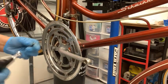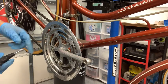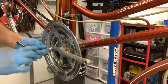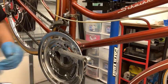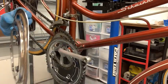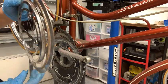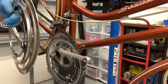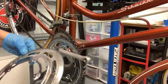Like I said, I loosened these up earlier and put the WD-40 right on both ends. So you can just hang on to them like there. See how bad that thing is? Usually this happens when you take the front wheel off and then you set the bike down and it bends like that. Should be able to straighten that out. It's kind of bad though.